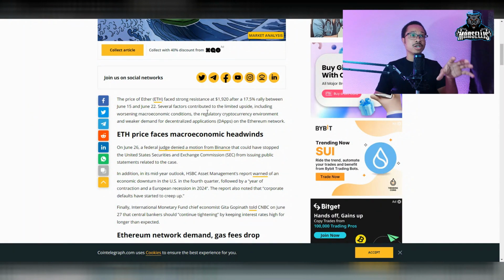So they're pretty much looking at it from not really a technical point of view, but they're really looking at it from a fundamental point of view, which I understand. But they're saying over here, worsening macroeconomic conditions, the regulatory cryptocurrency environment, and weaker demand for decentralized applications on the Ethereum network. I don't believe there's a weaker demand for DeFi apps on Ethereum's network.